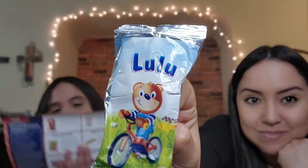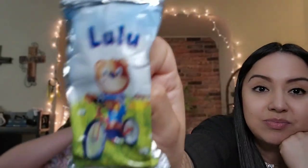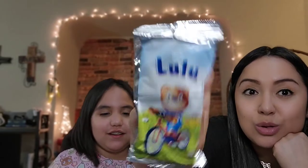I think this is our last sweet snack. Yes, and it looks like this bear. Wait, you know what that bear looks like? The Teddy Grahams bear. Yeah. He's a spokesperson for French snacks called Lulu. Alright, you wanna read it? Yes. Okay, Lulu Larson. That's his full name.